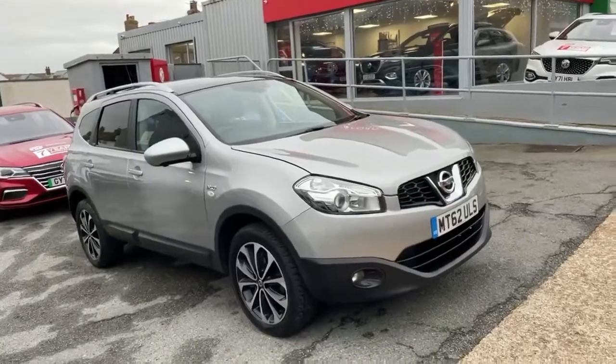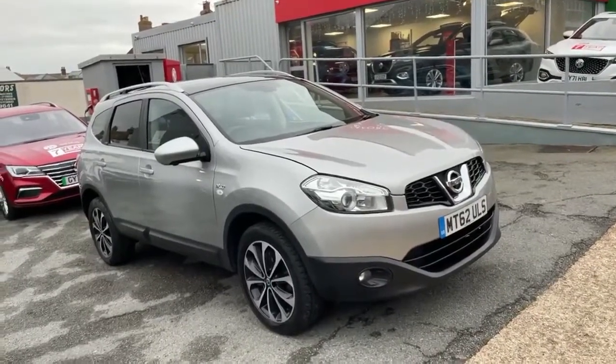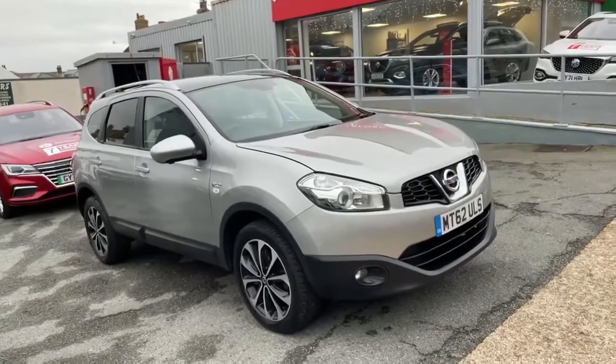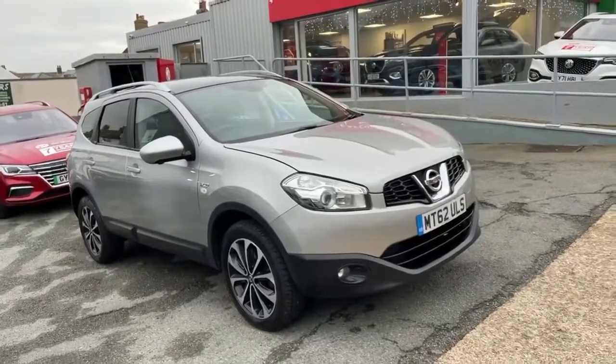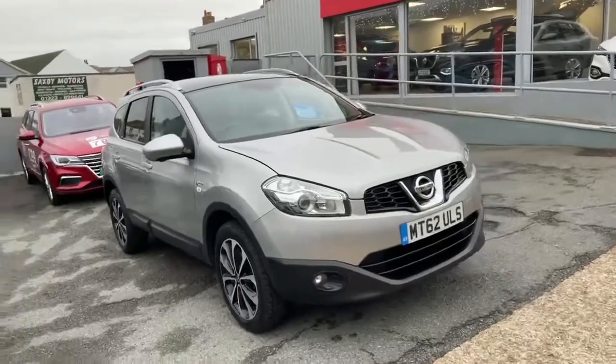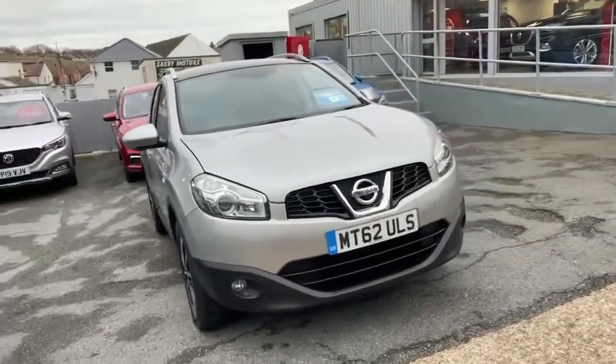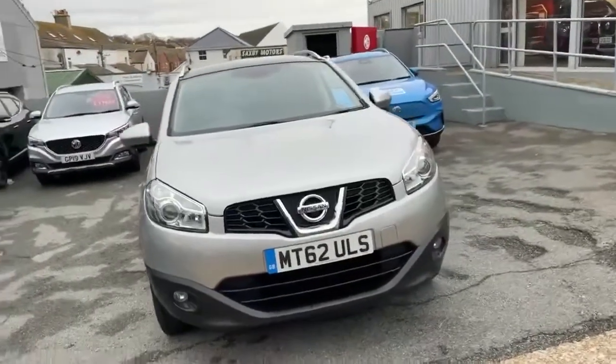Hello, my name's Dan from Seaford MG, and this video is to present to you the 2012 Nissan Qashqai we have in stock at Seaford MG. This 2012 example is presented to you in stunning metallic silver. It's the N-Tech Plus model, and it's also a 7-seater.